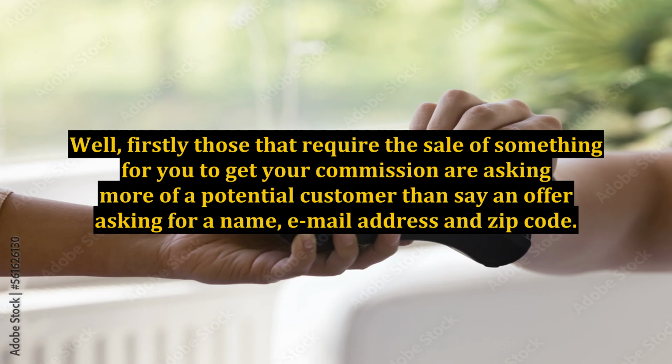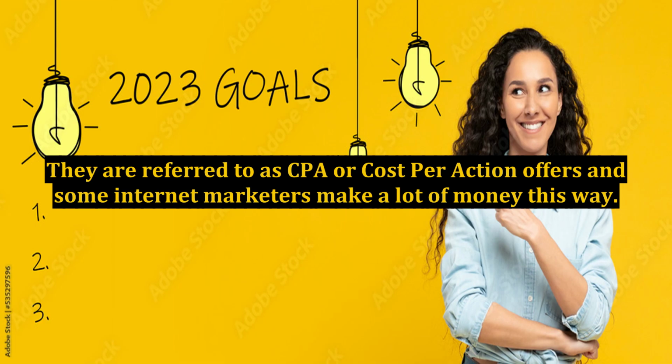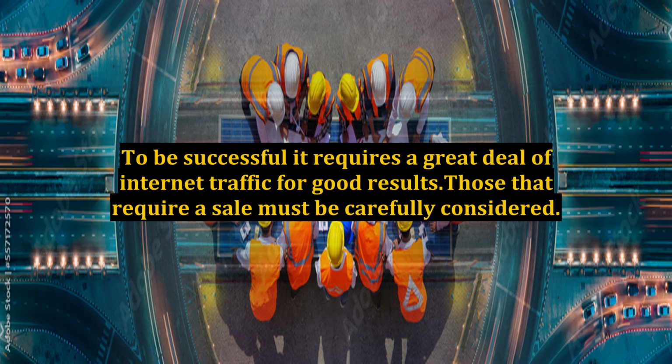Well, firstly, those that require the sale of something for you to get your commission are asking more of a potential customer than, say, an offer asking for a name, email address, and zip code. These information gathering programs usually pay about a dollar for every field the customer fills out. They are referred to as CPA, or cost per action offers, and some internet marketers make a lot of money this way. To be successful, it requires a great deal of internet traffic for good results.